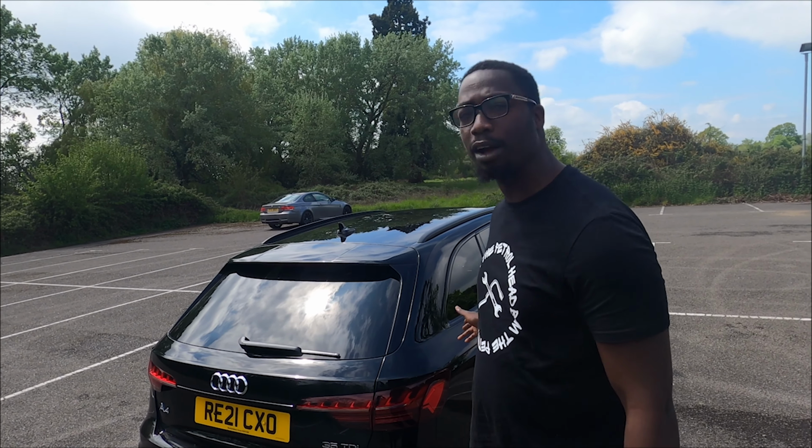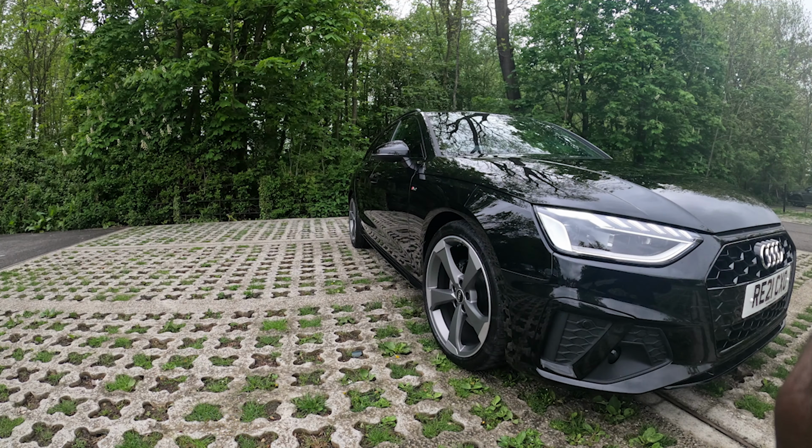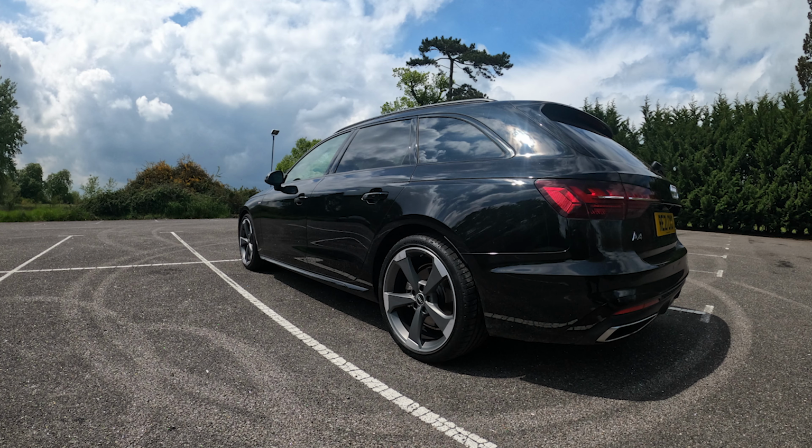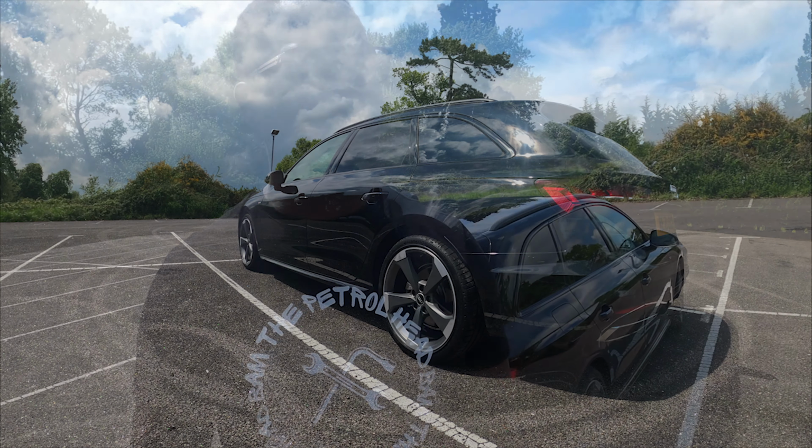Hello guys, thanks for joining me on today's episode of Bam the Petrol Head. And today we've got this beautiful Audi A4 Avant, 2021 plate. This is a spanking brand new car. I'm absolutely loving the drive. I love the inside of it. The virtual dash is absolutely amazing. One thing I really do like about this car, even though it's slower than most of the cars I'm used to driving, is that four-wheel drive really does pick it up. So stay tuned in, we've got much more coming, guys. I hope you enjoy this one.